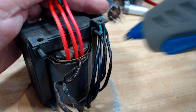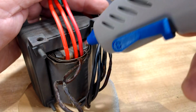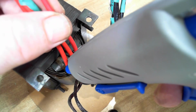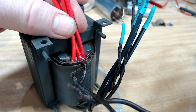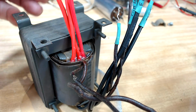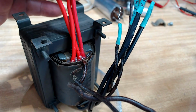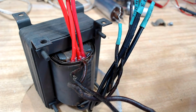Alright, those three are finished, and I'll just hot glue these again. Well, that's set nicely, so I can now reroute all these wires and I can mount this back on the chassis. As I said, this is a high temperature glue. It's 165 degrees Celsius. Well within the temperature range of the transformer. It's not going to start softening or melting.